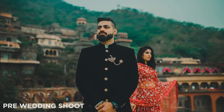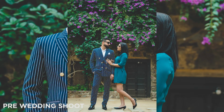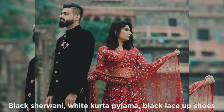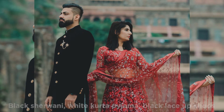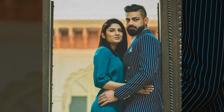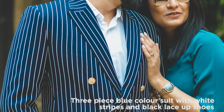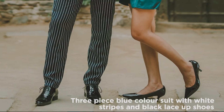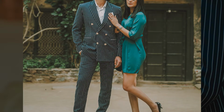For our pre-wedding shoot, we wore an Indian outfit and one Western outfit. The Indian outfit, I wore a black Sherwani with white Kurta Pyjama and black lace-up shoes, while Parul wore a red lehenga. The Western outfit, I chose a three-piece blue color suit with white stripes and black lace-up shoes, while Parul wore a turquoise blue dress.